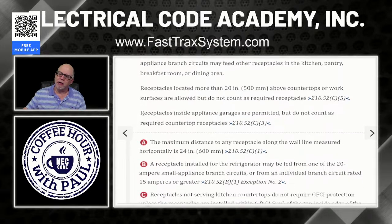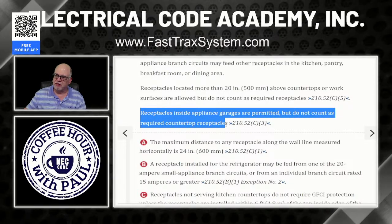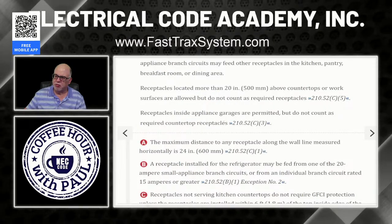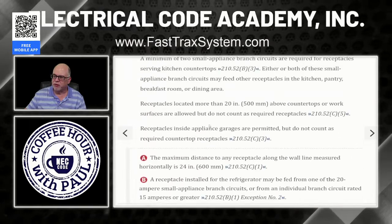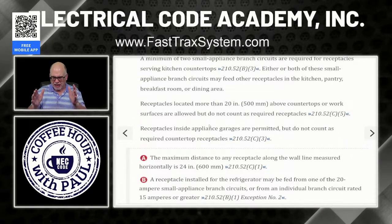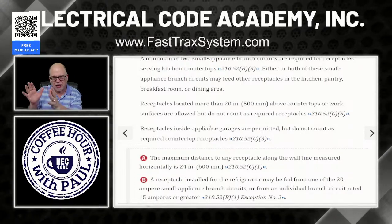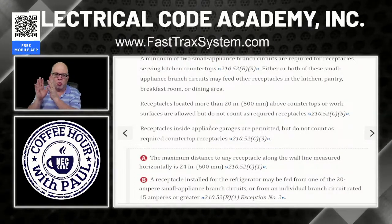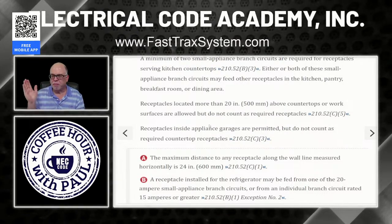All right, other thing, receptacles installed inside of appliance garages are permitted, but they do not count as the required countertop receptacle. That's in 210.52(C)(3). What are we talking about? What's an appliance garage? Well, I don't have a picture for that. But on your counter, if you have this roll top, like a little cubby that you put your toaster in and things like that, and it's actually fixed in place, say in a corner, then that breaks the wall line. You can have receptacles in there, but they don't meet the spacing requirement.